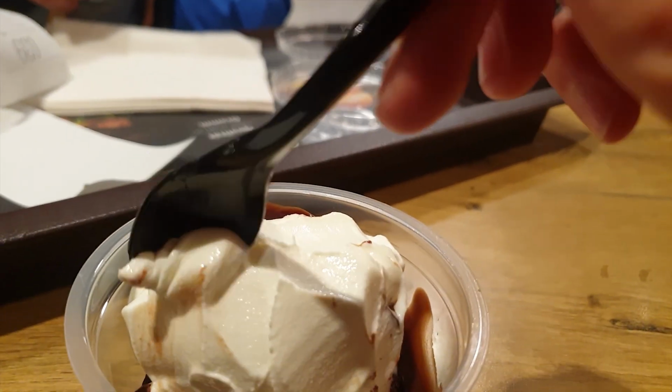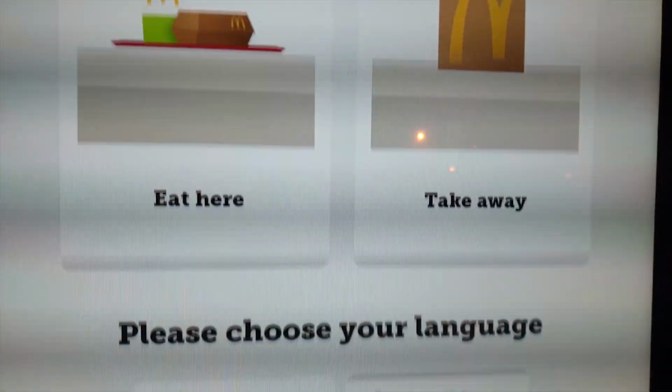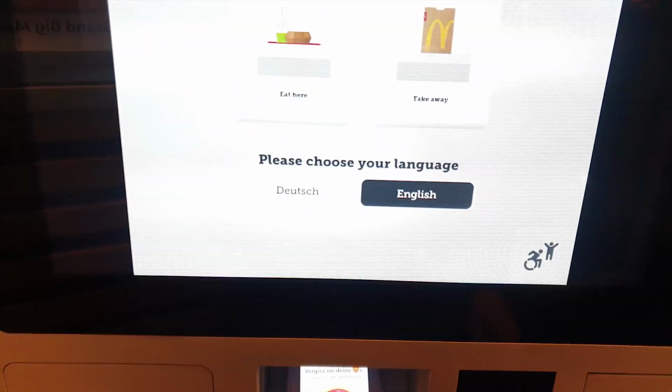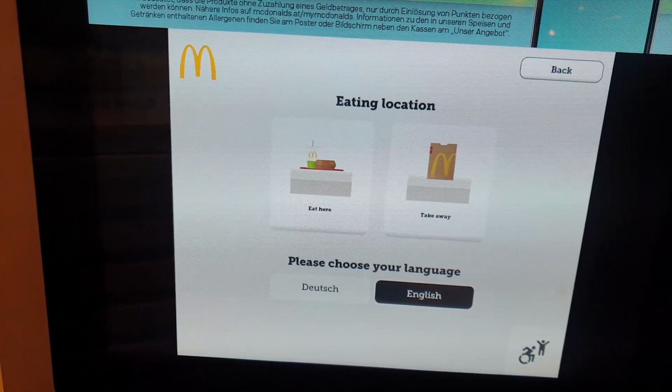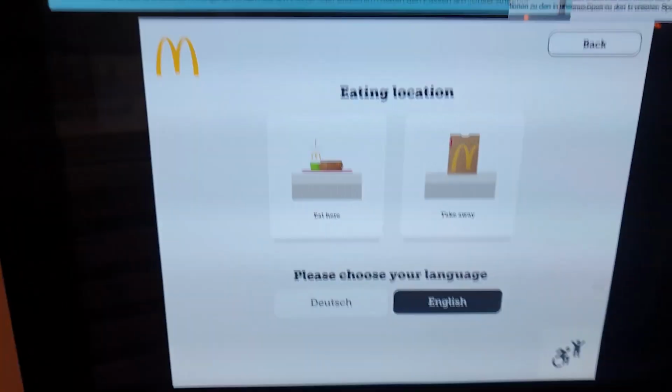We went to McDonald's for a cheap dessert before calling it a night. McDonald's to get an ice cream, and we noticed this cool thing on the screen. So if you click this, it makes it small, so if you're in a wheelchair you can reach the whole thing, which is quite cool. You can't really reach the top otherwise.